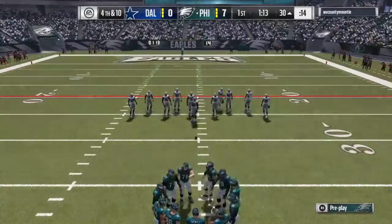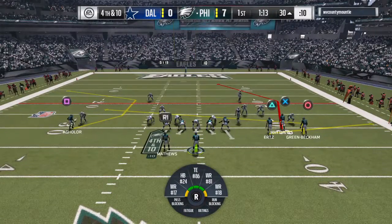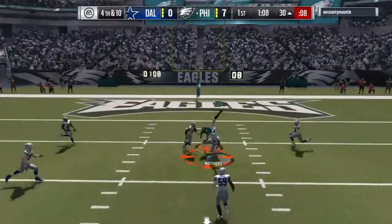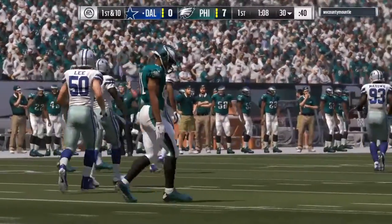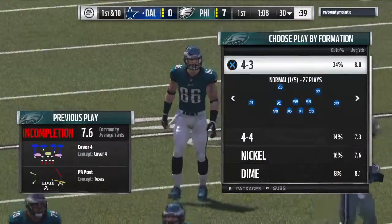The 3 straight incompletions, they don't care. That hasn't dissuaded them. They're going to go for it on 4th. Let's go. They'll go for it. It's Wentz. And this is incomplete. Or it looked like he had it and dropped it. And the Cowboys defense is going to get him the football back. And out now come the Cowboys.